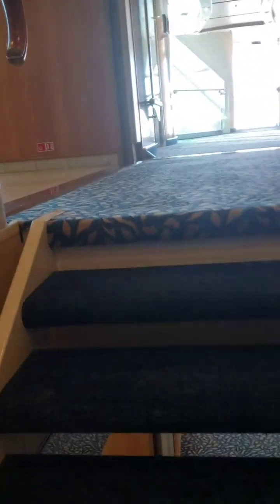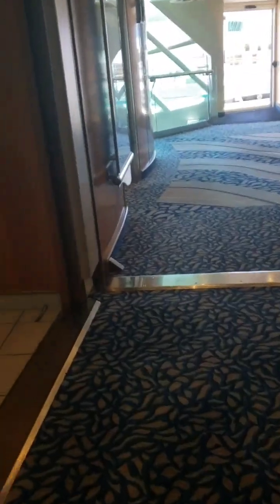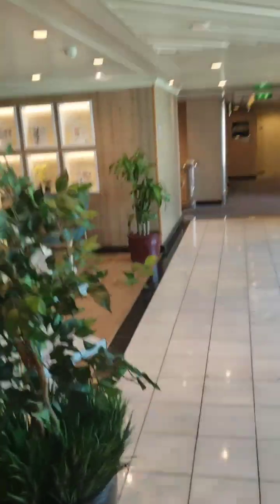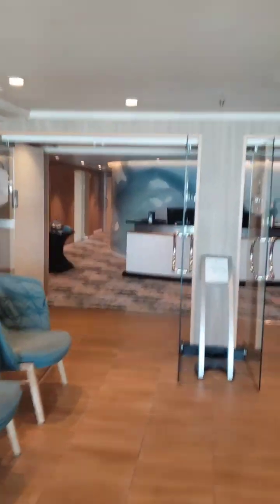So there's 14 decks, I want to say. But the 14th deck really isn't a deck. It's more just like a wedding chapel thing. So up here you have your spa. We're not going to go in there because they won't let us. Because I don't have a reservation.